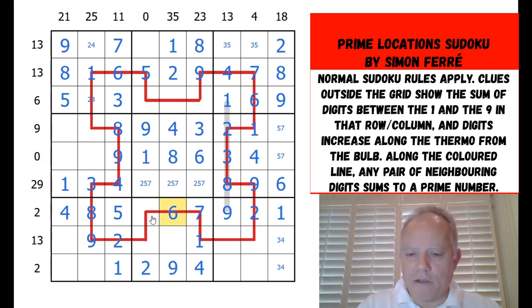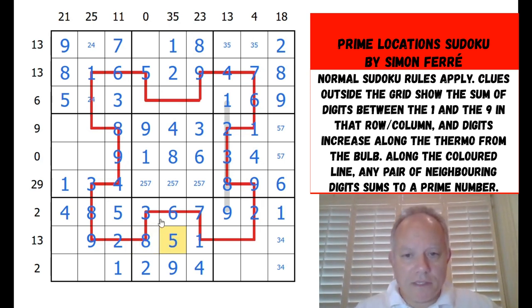3 and 6 here, so they've got to go in odd, even, odd order. 5 and 8 down here, same thing applies. 4 and 3 there. 3, 7 and 6 to go. This one must be a 3 because of that 7 and 6. This must be 6 because it needs to be even.